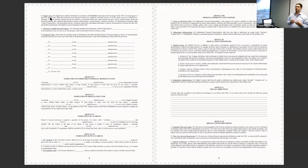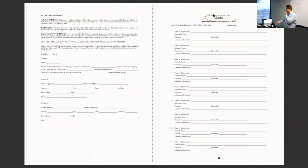So you can see right there, it says my digital assets should be distributed in accordance with Schedule A. Schedule A is on the last page here. Let me find it for you right here. So you see where it says Schedule A right here? Oh, let me draw on the screen so you guys can actually see it. Schedule A, right? They're going to name the digital asset. So it'd be like Facebook, where to access it, facebook.com, the username and the password, and what they want done with it. Shut it down, right? Or keep it active every year.